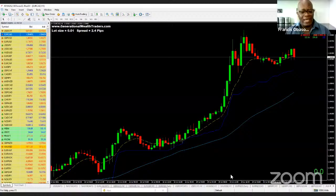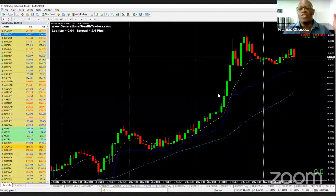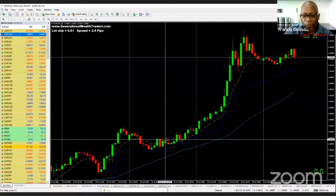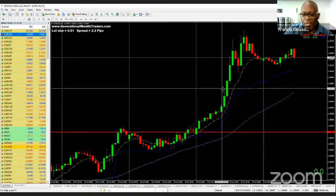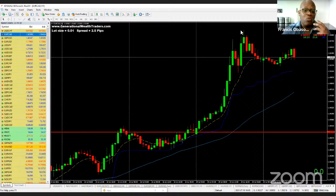But what happened? By Monday morning, the price shot up even more, almost hitting my final TP. I can't remember exactly where we entered now, but this is today, that's yesterday, which was Monday. So we see the market opened yesterday and it just gave over 200 pips. So definitely it went and hit my TP.